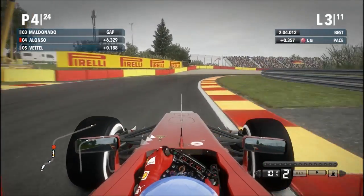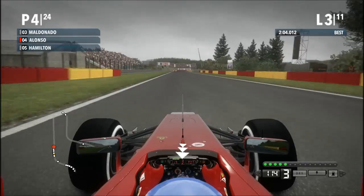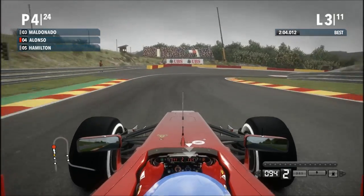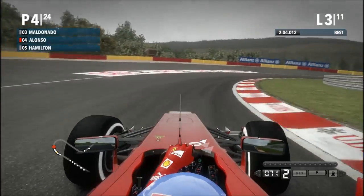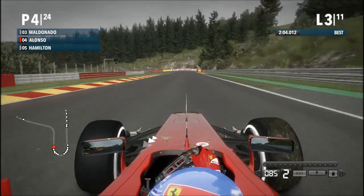And this is why my times in this game seem to be much worse than F1 2011, because I'm driving a lot more carefully to not go off and go into the sand and spin out. It's ridiculous. I don't know what they've done. It just ruined the whole game for me. Everything about it is brilliant, apart from that.